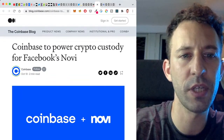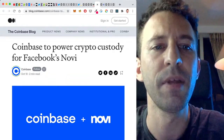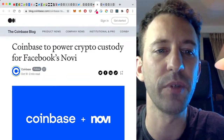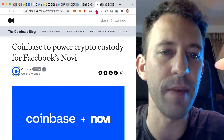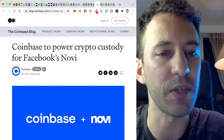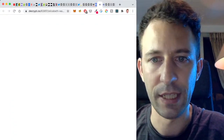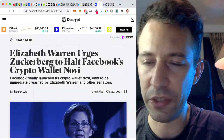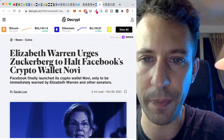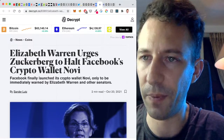Then we have some news from Facebook. Facebook is releasing a new payment system that allows people to send payments at absolutely no fee. This is called Novi, and the new system is going to be powered by Coinbase Custody. And Elizabeth Warren has something to say about this. She asked Facebook to stop their new service Novi. She's totally against it, apparently.